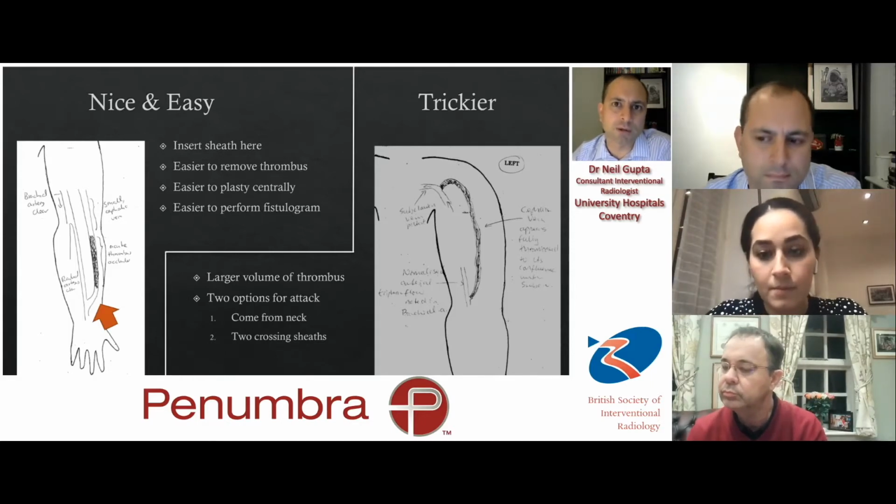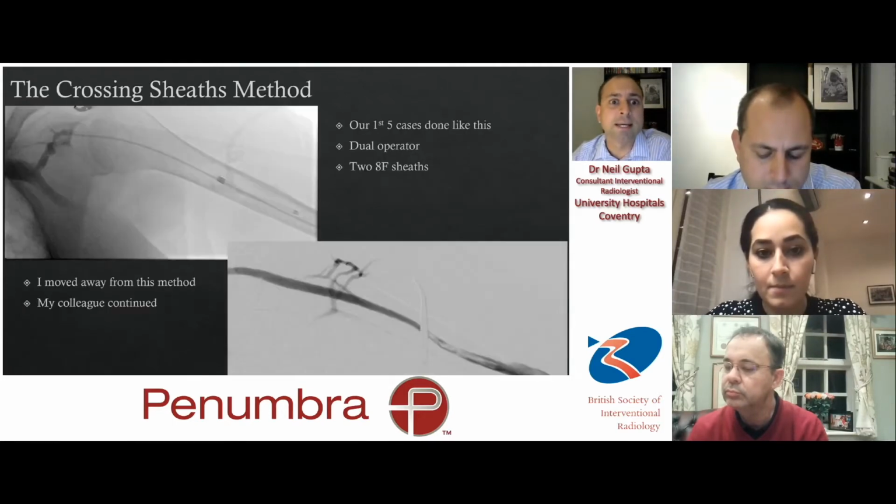It's going to take you a little bit longer to do these cases, and you've got two attack options, from the neck and from the two crushing sheaths. And this is what I mean by the two crushing sheaths method. This is the method that we originally started using in our cases.